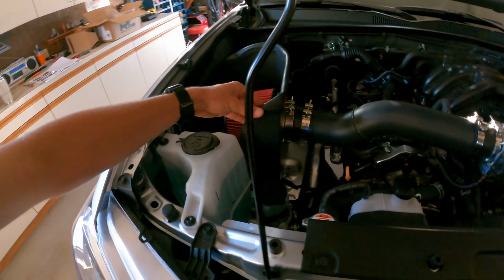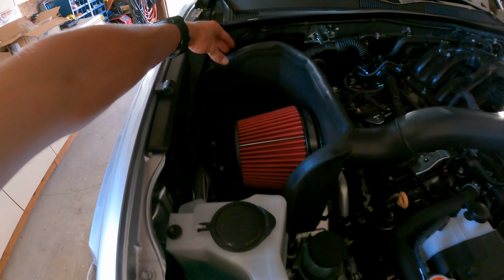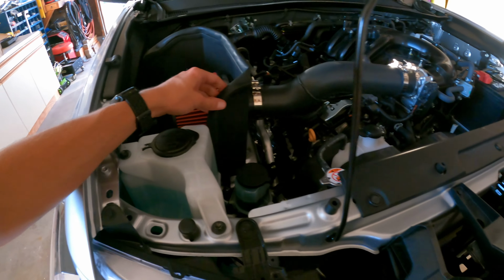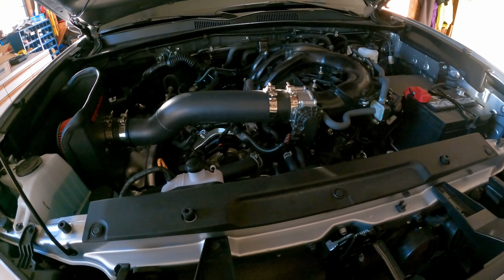But the only note I can say, guys, is when you install this rubber gasket around it, make sure you install this before you put this in. Makes it a whole lot easier. It looks good. So we'll put the cover back on it and then I'll show you.